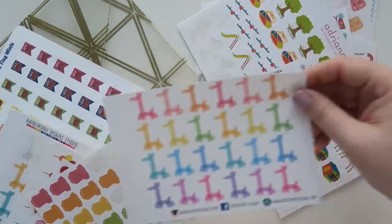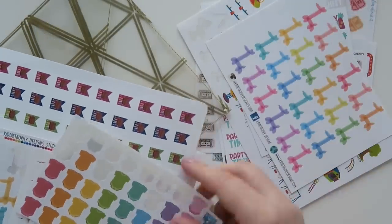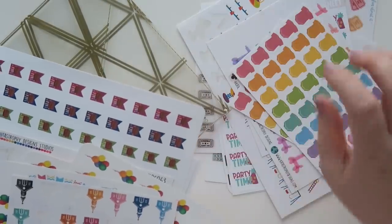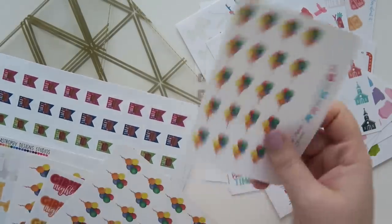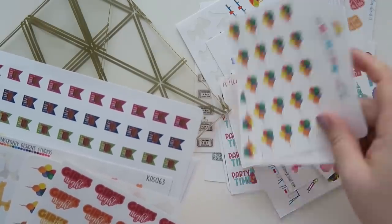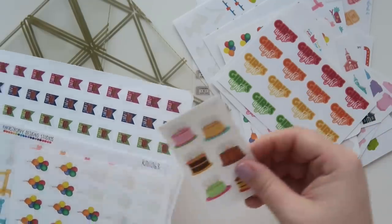These cute little balloon animals are from a company. I know that this company no longer exists, but it's Catastrophe Design Studios. Let's see, these little onesies, hold on, there's more onesies in here somewhere. Here we go. I believe that these are from Lillie Henry several years back. And then I got these cute little churches from A Heartfelt Life. And these little balloon bunches from, let's see, the Planner Fanatic. And they've got some Girls' Night, also from Lillie Henry, if I remember right.